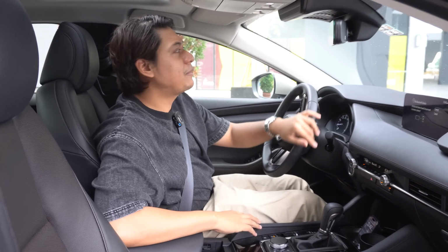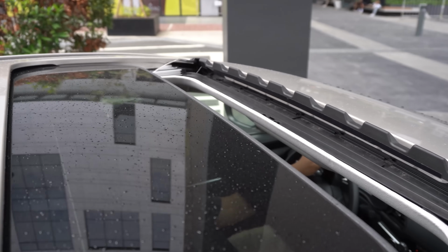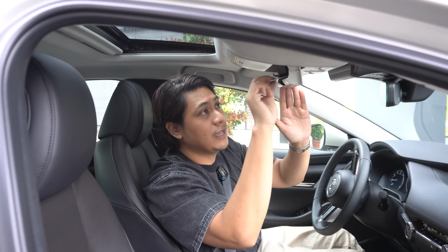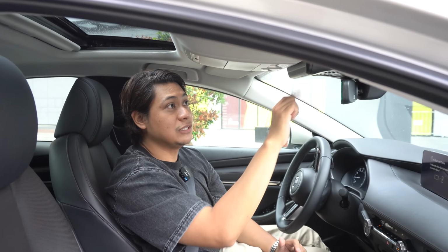Now, 7 airbags comes as standard. Now, also you'll appreciate na meron siyang sunroof here. Diba? I think sa compact sedan category, Mazda 3 lang ang merong sunroof. Also, you've got an area here kung gusto mo maglagay ng mga RFID or your shades. Also, parang airport kasi makikita mo dito kung sino yung hindi naka-seatbelt sa likuran.